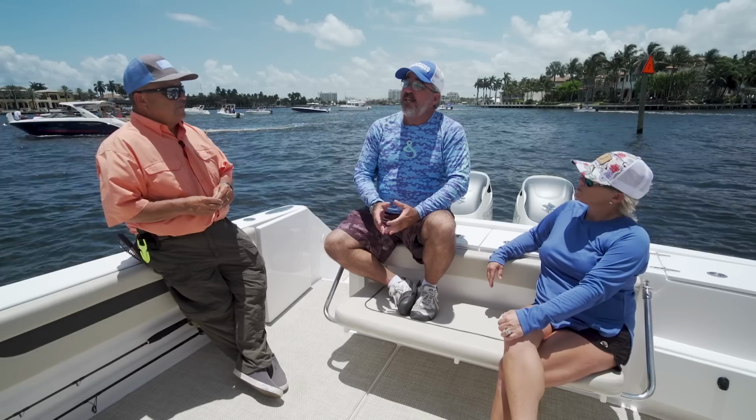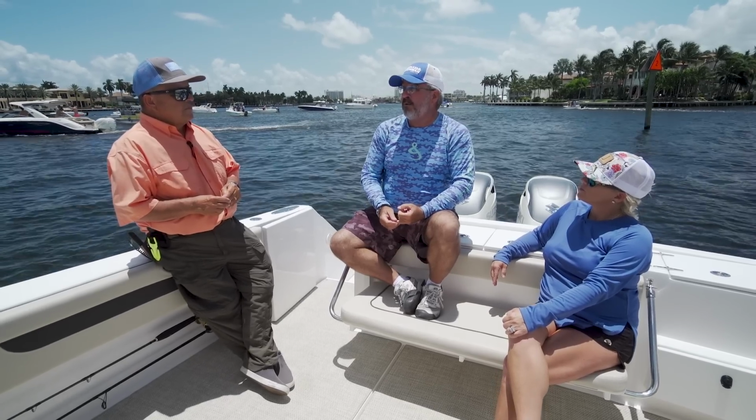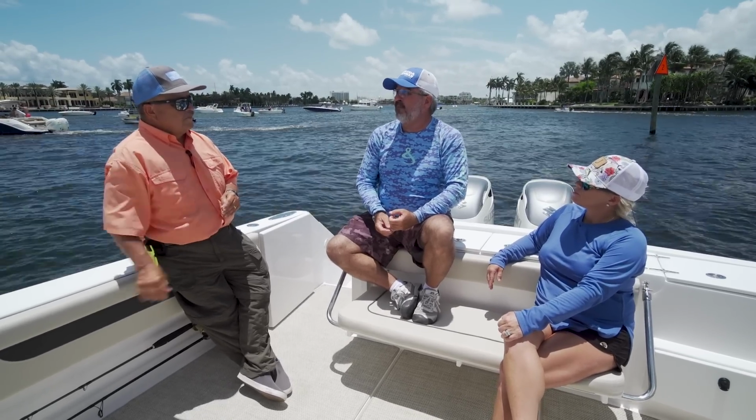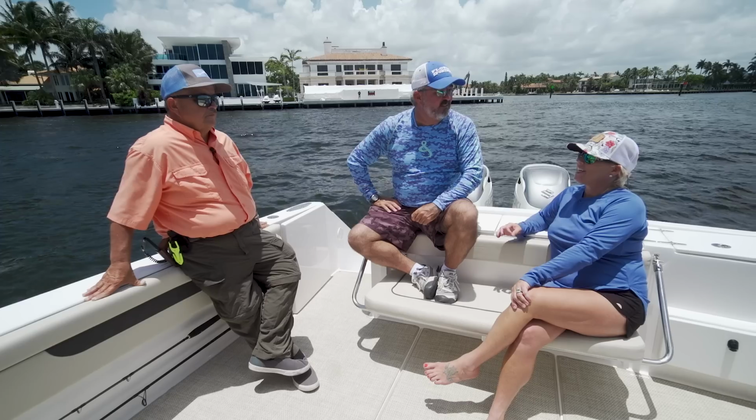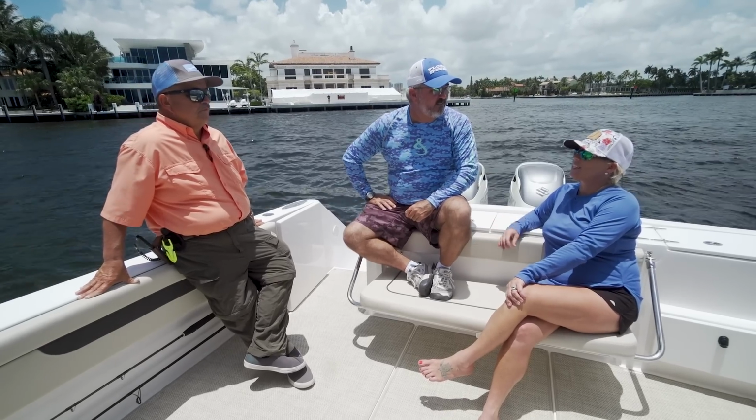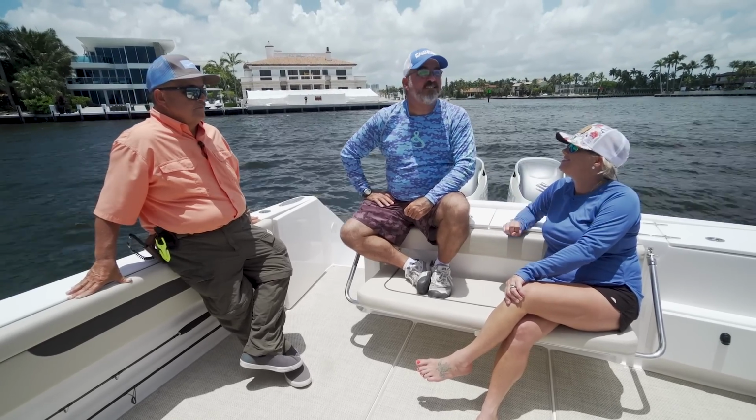And a cabin boat is a whole different animal than a center console. This is going to offer you a lot of versatility. You're going to have a lot of options on this boat to do things that you definitely wouldn't have to do if you're on a center console. You're right, I see a lot of versatility on this boat. With that cabin, I could be on this boat for days. I just gotta go get my passport.